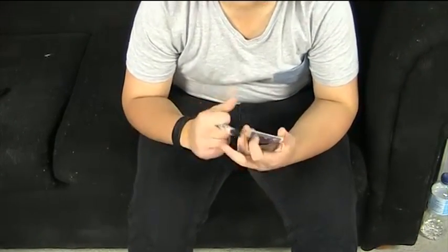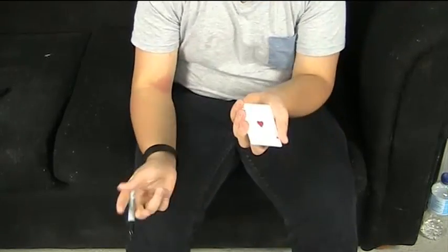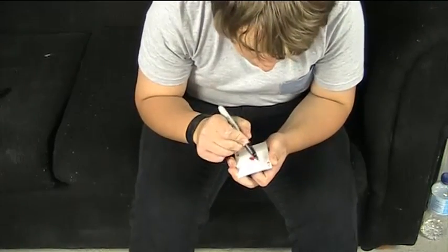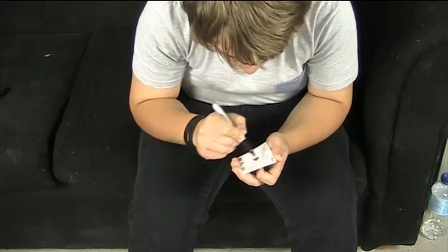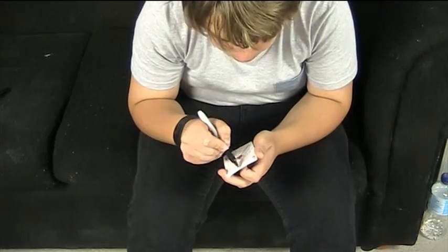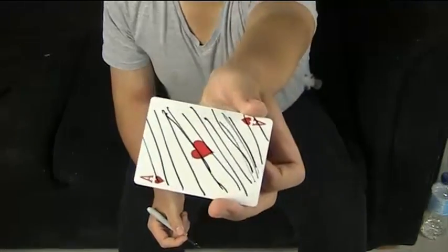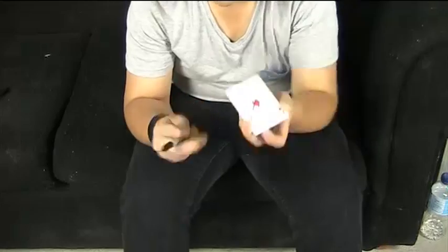Maybe it's a symbol, or your signature, or if you can't be bothered, just some random swirl on there. We're just gonna do something that's gonna be easy to see on the camera. Whoa, Sharpie's a bit dead. There you go. A few lines. And this is why you wanna be using an old deck of cards, because obviously that's irreversible. Make sure you blow the ink so it's not going to get on anyone's hands.